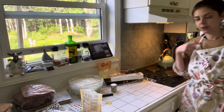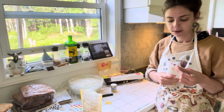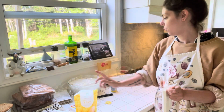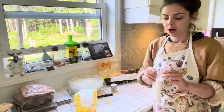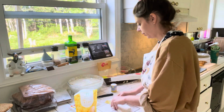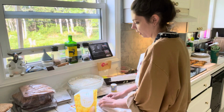I'm going to color coordinate. I have both chocolate and vanilla cake tops. So for the vanilla cake tops, I'm going to do a yellow coating or a white coating. And then for the chocolate, I'm going to do a chocolate coating or a pink coating. So then I'll just know which one is which, because I feel like as soon as I put the coating on, it's going to be like, I don't know.